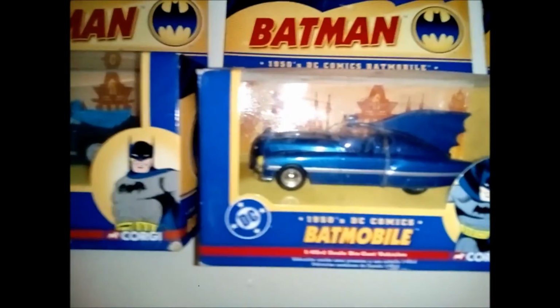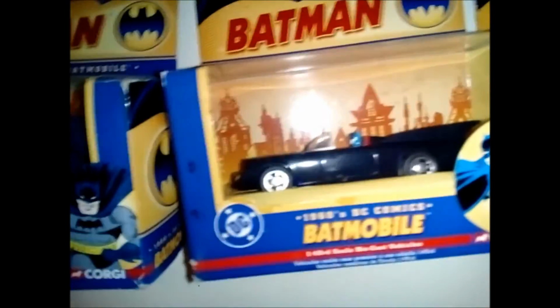That's the 1940s, the 50s, 60s, 70s. I'm missing the 80s. There's the 90s, and then I'm missing the 2000s from that particular set. And then we'll come. Try not to show everything before I get to it.